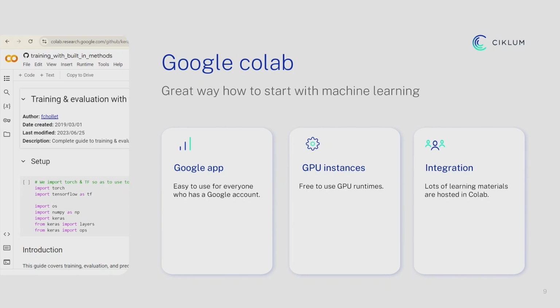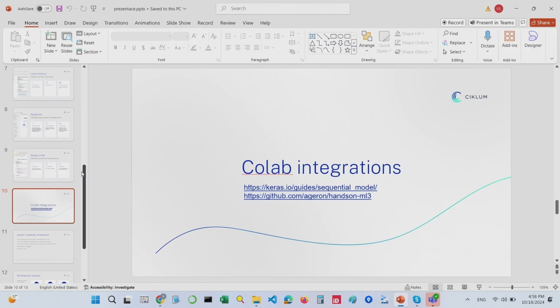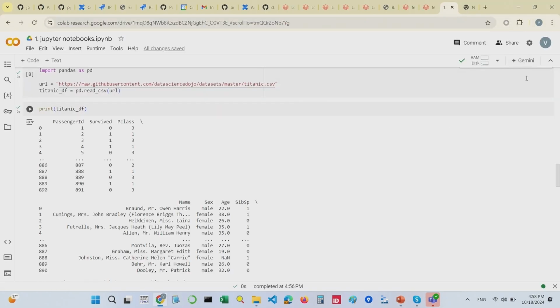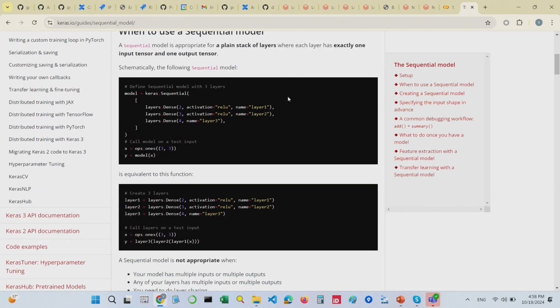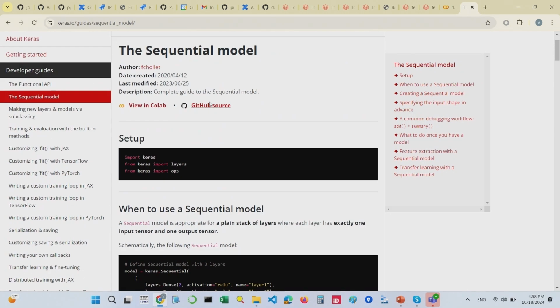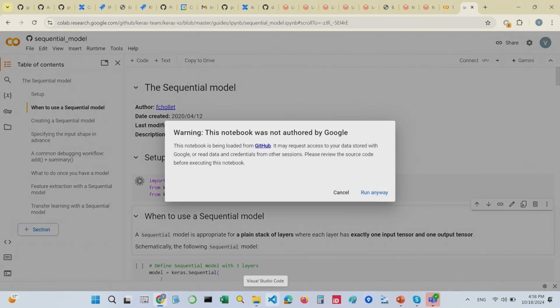As I showed, the main nice feature is that you have free GPU runtime, and you can find many learning materials that are hosted on Colab. I can show you some nice examples. The first one is, for example, the Keras on TensorFlow documentation, which looks like your typical guides for any other programming language. Very good, some description, code and stuff. But you can click here to view in Colab, and you can run them even for yourself.